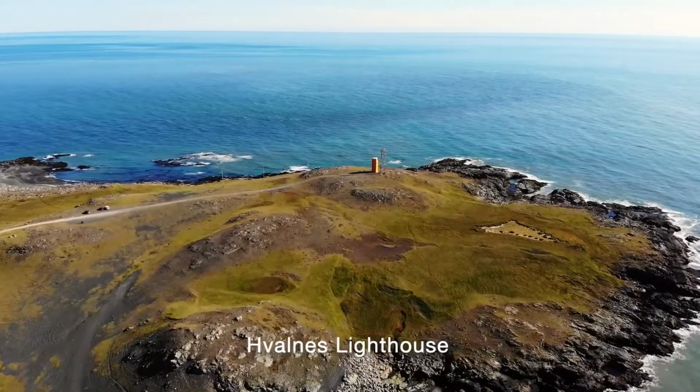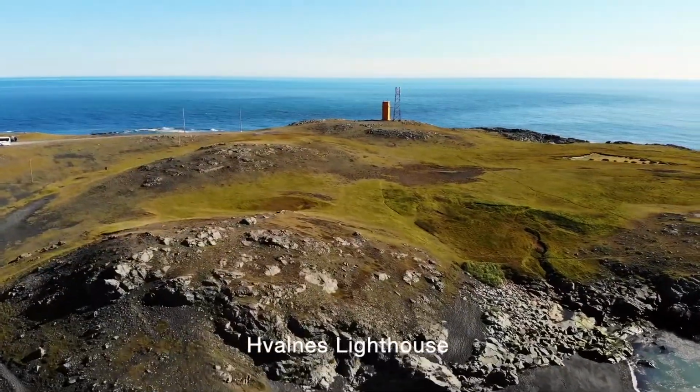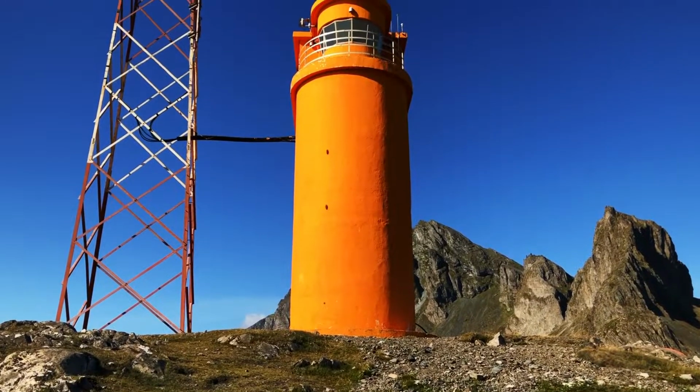One fun stop is at the Hvalnes Lighthouse and Nature Preserve. There's an incredible black sand beach with water on both sides.